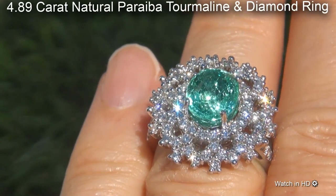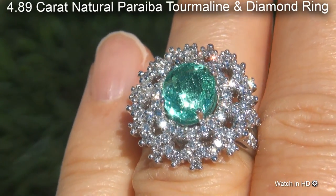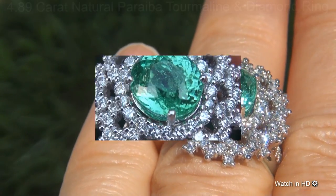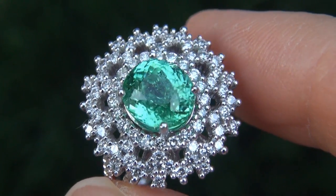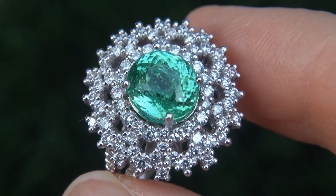Just in from our consigner is this beyond rare, investment grade, GIA certified, extra fine quality, 4.89 carat, natural Paraiba tourmaline and diamond ring. It is a genuine solid platinum vintage ring from a local estate collection.